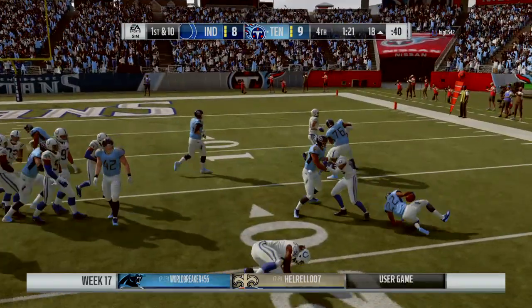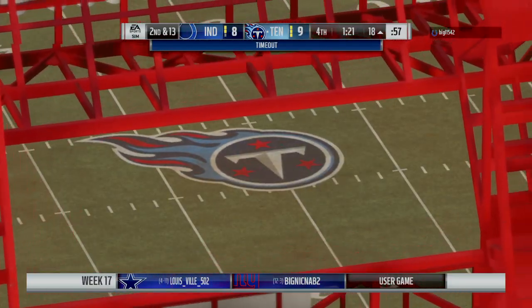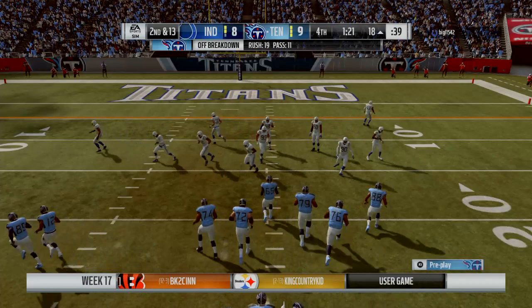On the right side here. And they're going to lose some on this play. Being knocked back to the 18. That'll set them back with a loss of 3 on the play. And it'll bring up a 2nd and 13.